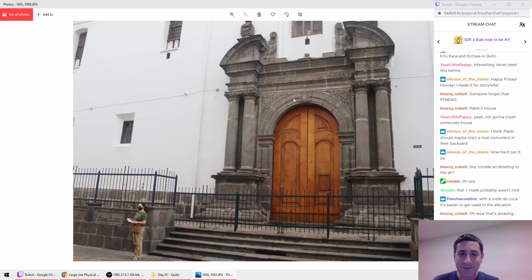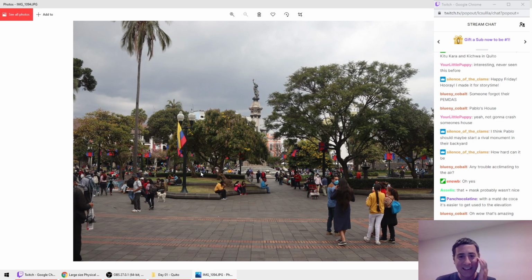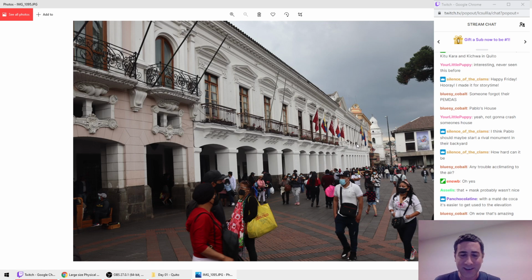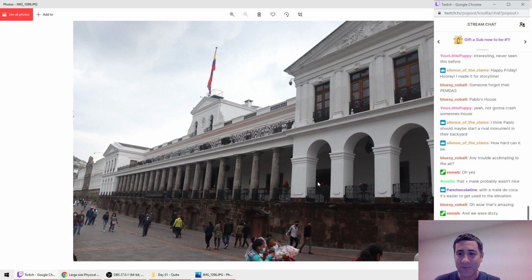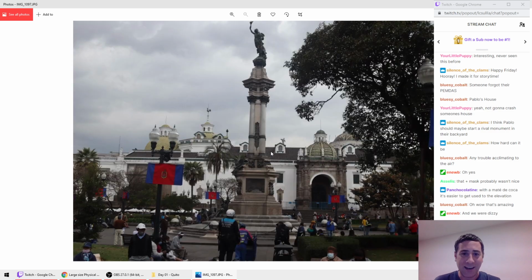This door was enormous, and I had Liz in the picture so you could see how enormous this door was. But this is the main square, Independence Square in Quito. This is kind of the center of the city. So we got some cool pictures of some of these buildings. I believe this is the presidential palace, but I have to go back and double check on that.